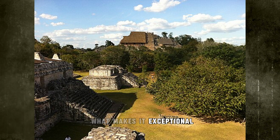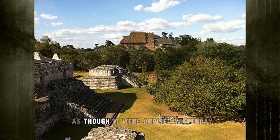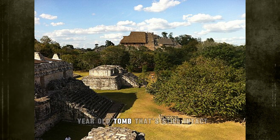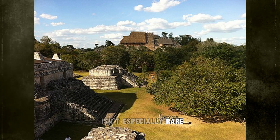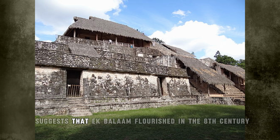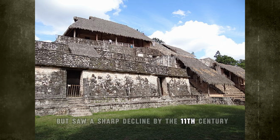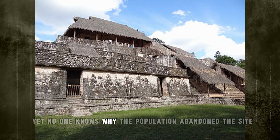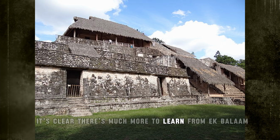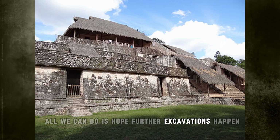What makes it exceptional is the plaster covering the tomb. It's in pristine condition, as though it were applied yesterday. A 1300-year-old tomb that's still intact isn't especially rare, but one with plaster this fresh is unheard of. Evidence suggests that Balam flourished in the 8th century, but saw a sharp decline by the 11th century. Yet no one knows why the population abandoned the site so suddenly. It's clear there's much more to learn from Balam. For now, all we can do is hope further excavations happen.